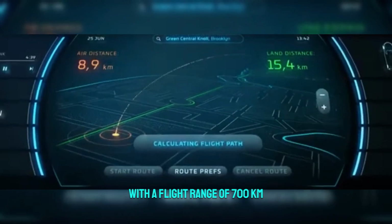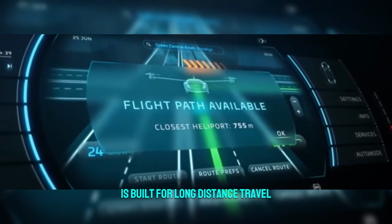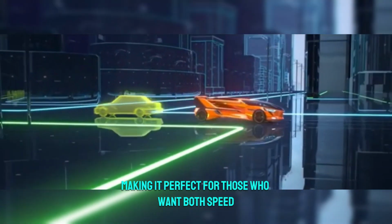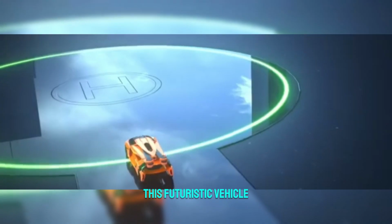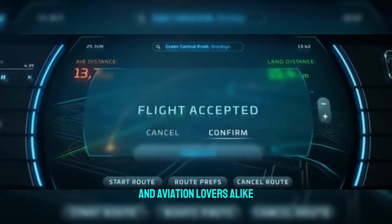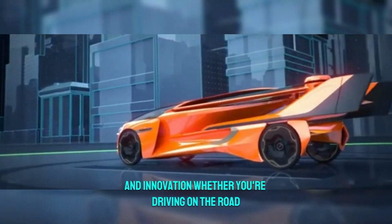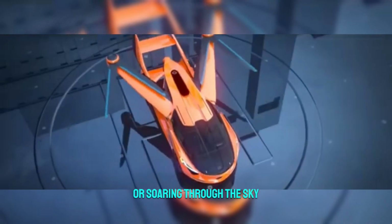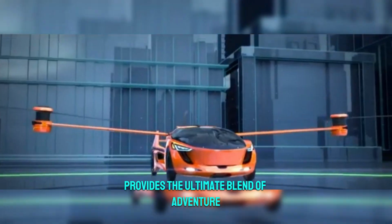The wings even fold back when driving, giving it the versatility to move seamlessly between road and air. With a flight range of 700 kilometers, the Aeromobile 5.0 Vision is built for long-distance travel, making it perfect for those who want both speed and convenience. This futuristic vehicle is designed for supercar enthusiasts and aviation lovers alike, offering an unmatched combination of luxury and innovation. Whether you're driving on the road or soaring through the sky, the Aeromobile 5.0 Vision provides the ultimate blend of adventure and practicality.